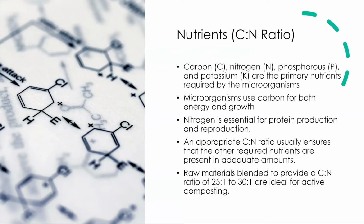So they need all the stuff that they need to grow and break down the material that you've put in there. So what you're looking for as a carbon to nitrogen ratio is generally 25 to 31 of carbon to nitrogen, of browns to greens. There are several calculators available. I have a chart coming up as well, but if you have 100 pounds of manure and 10 pounds of green, you've got to do the calculation to see how to get that ideal ratio. 25 to 30 to 1 is the best for active composting.